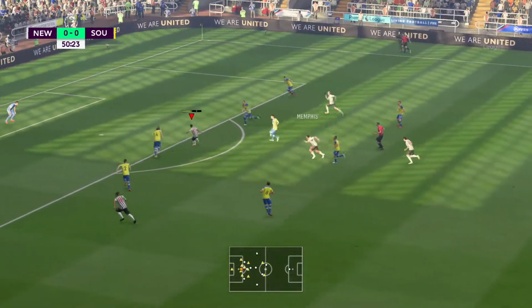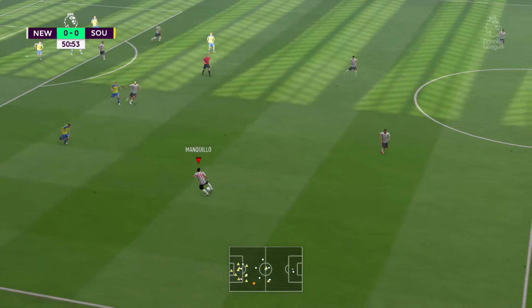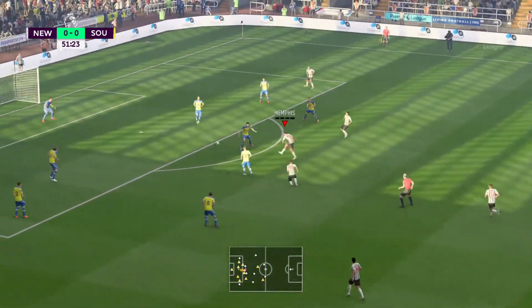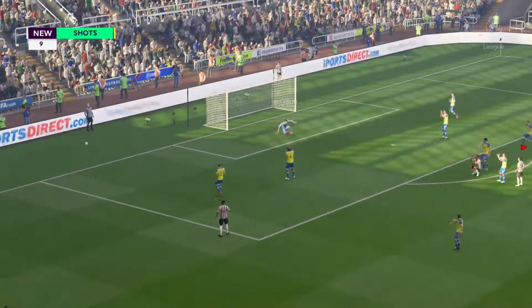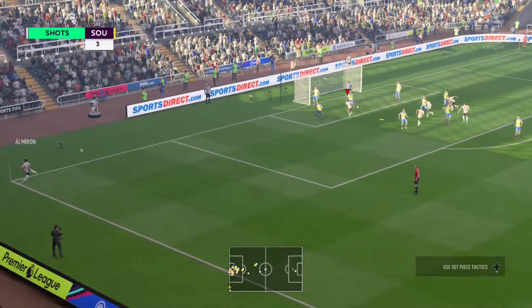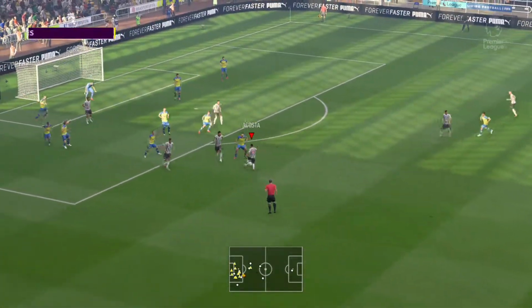Depay looking for a through ball. The shot's hit the post! So close to taking the lead there, but the woodwork did not... And here's the shot! Corner for Newcastle United. But the tide has been headed in only one direction, and a chance here, according to the crowd, to get a goal.